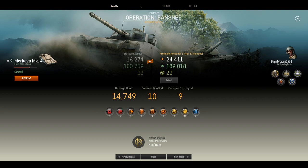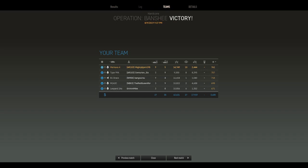Grab myself a target, any blue star. Got myself actually quite a bit of spotting damage in this match, as you will see right here. The top damage overall is actually number 2 in damage, and I was actually number 3 in spotting, but it just so happens to work out that I was able to get the blue star, but just barely.